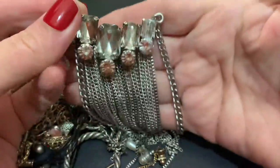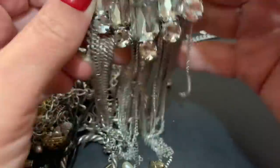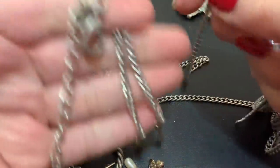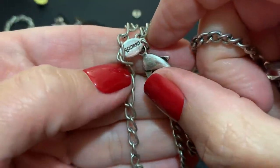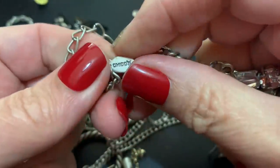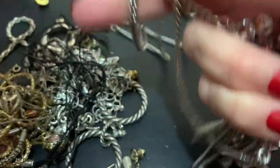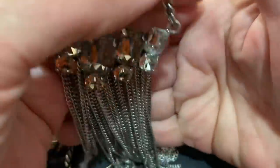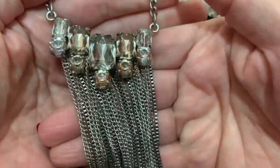Is that? It's a long necklace with a big lobster claw. Is that Chico's? I used to never find Chico's. Everybody found Chico's. Now I always find it. It's good stuff. Never been in the Chico's. There's one at the mall.